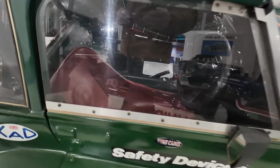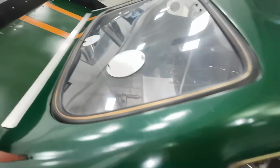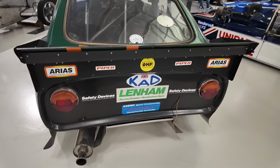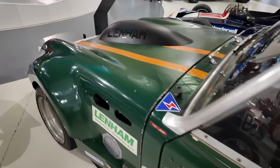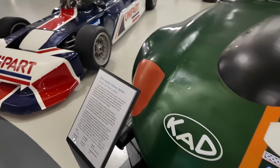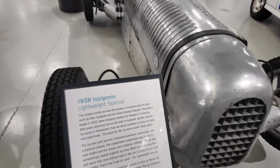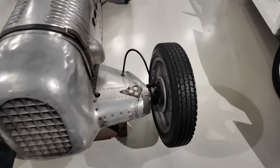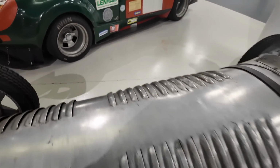These are cool cars. Huh. What is this thing? This is a Lotus, maybe? I'll find out when I get to the front. Lenham. It is an Austin Healey. Huh, cool. 1930. Lightweight special. It's aluminum. Aluminium, right? 4 cylinders. Yep.